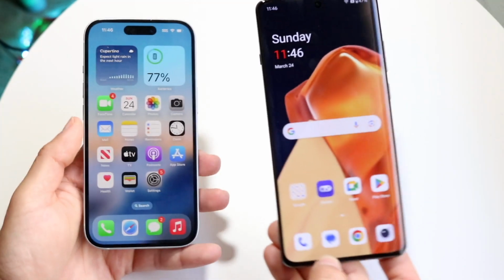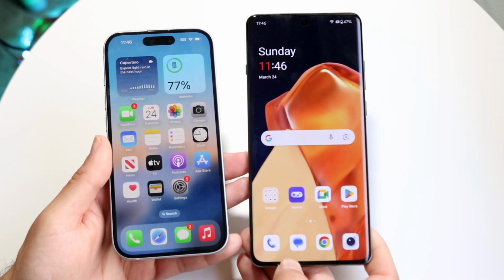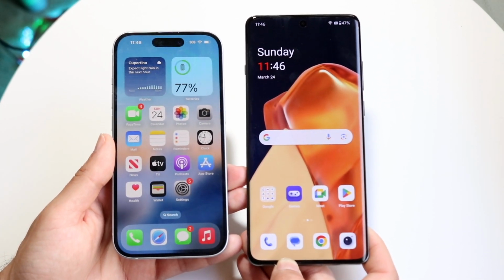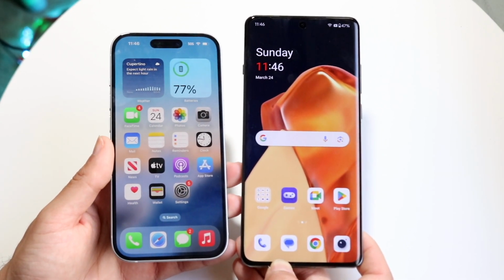Well, everyone, it's time for us to take a look at the iPhone 15 and compare it against the OnePlus 12 and see which particular phone is a better one for you. Now, I will definitely tell you, between both these devices, they're very different, but there is also a lot of overlap between these two phones too. So I'm excited to get into it.